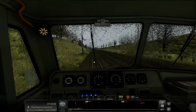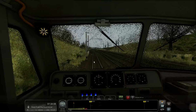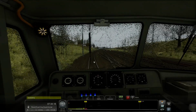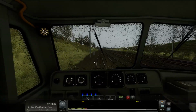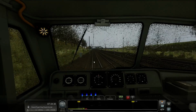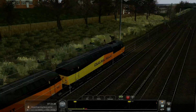I've always wanted to go down to the exchange sidings down here, because I remember watching one of Nodrog's videos, and he goes here and there's a 56 there. The Colas Ribble Rail is actually exchanged onto a preserved railway, and the preserved railway uses the Sentinel shunter to move the tankers from the exchange siding over to the unloading point, which I just found really quite cool.